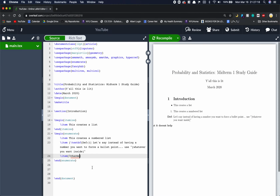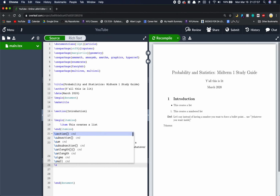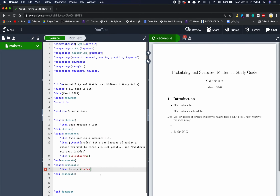Yeah. So why LaTeX? First of all, LaTeX is freaking dope. You can do a lot of great things with it. It's really intuitive once you get the hang of it. And lastly, it's really simple to write math equations.